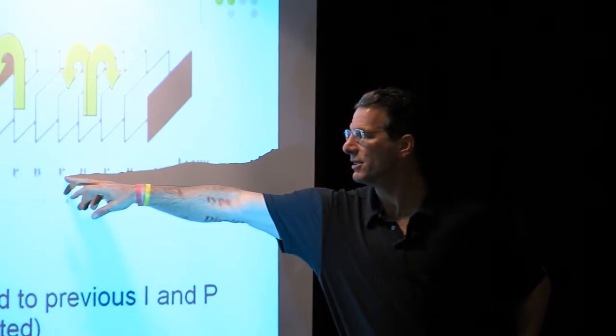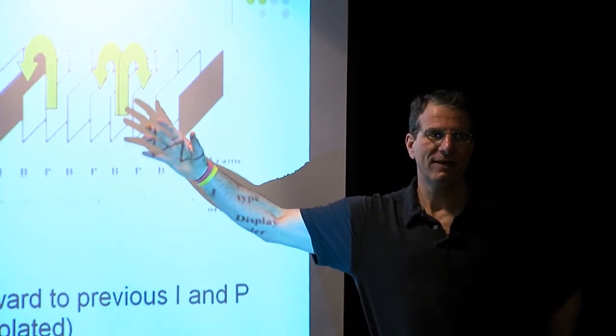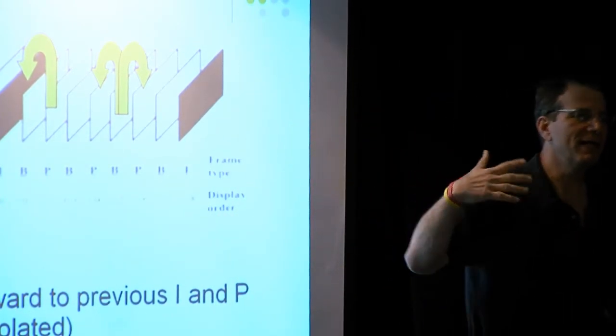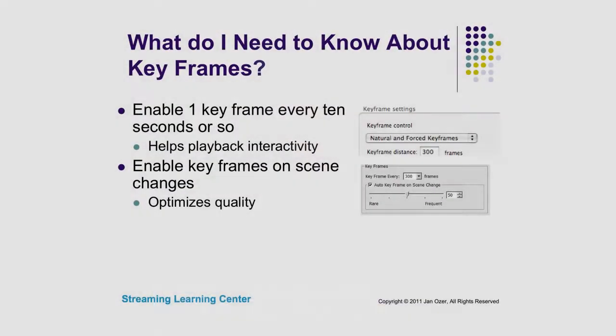And then you also want I-frames at scene changes. So if I change the camera angle here, it would be lovely to have a high quality frame here so that all subsequent frames that refer to that frame get the best quality. So when your spouse asks today, basically all you have to say is you want one keyframe every 10 seconds or so, and you want to enable keyframes at scene changes.